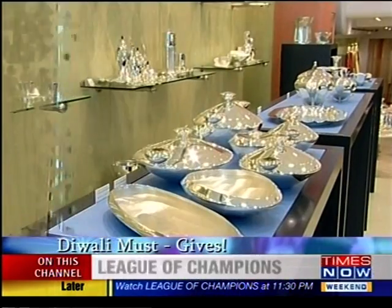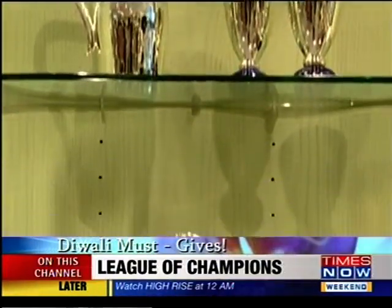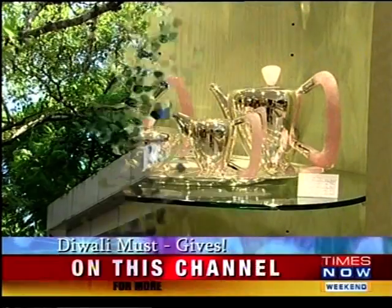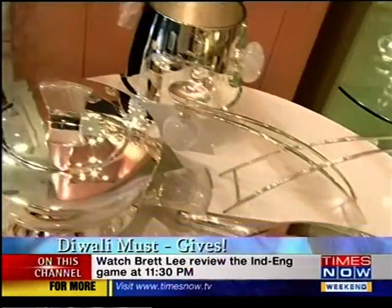For many, when it comes to Diwali gifts, silver is the done thing. But on High Life, the only done thing is exclusivity. So if silver is your metal of choice, try Mumbai's luxury store, Ravissant. They have a fusion of European and Indian designs, lots of handcrafted motifs, some of them studded with precious stones.